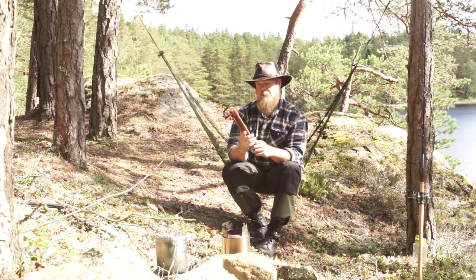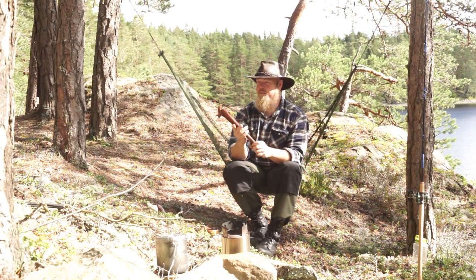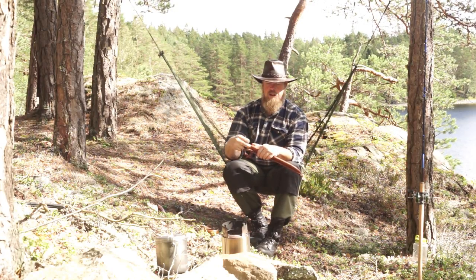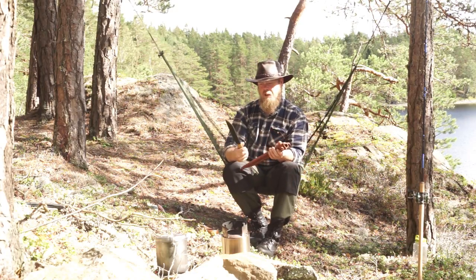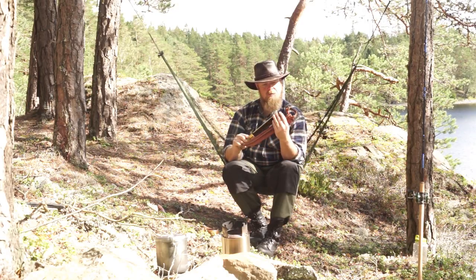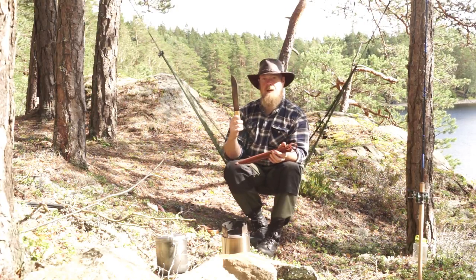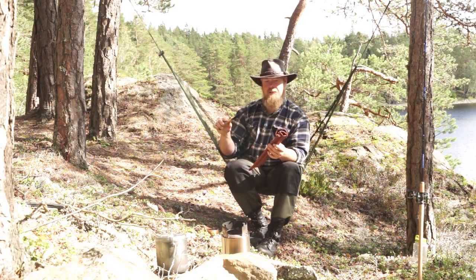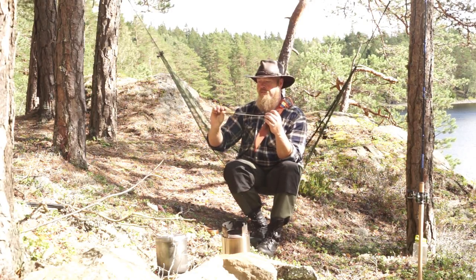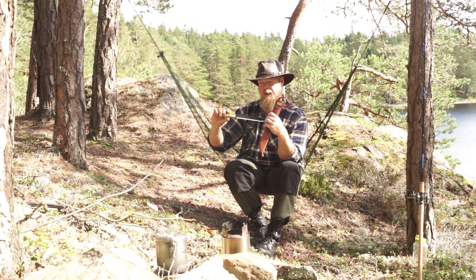The next knife I want to talk about is my newest acquired knife. This is actually the first time I bring this knife out in the woods. I'm not ready to start using it yet because I'll talk more about it later. It's a Norwegian knife from a company up in the north of Norway called Strømeng.